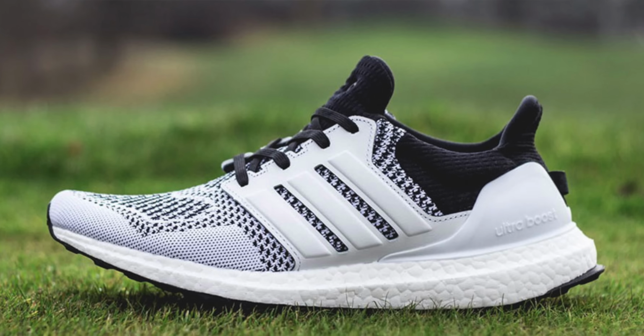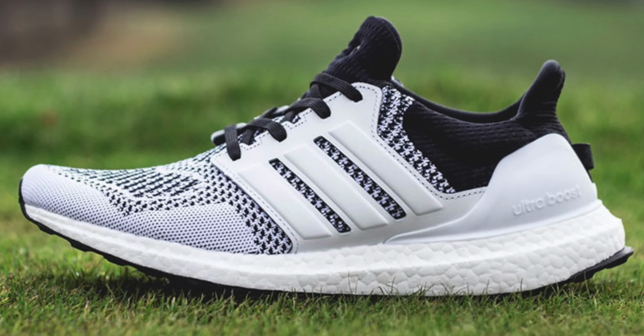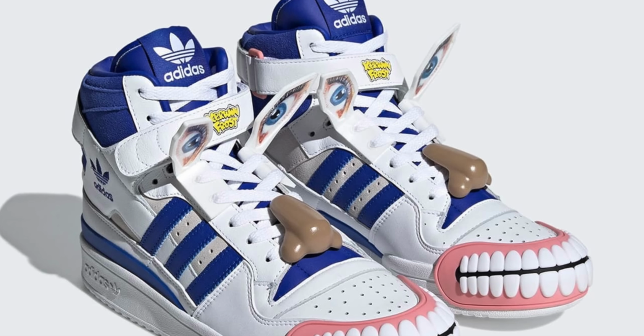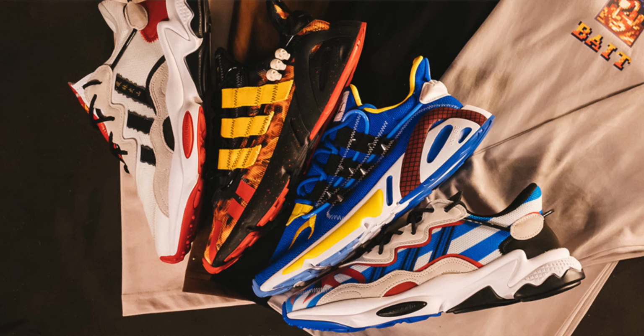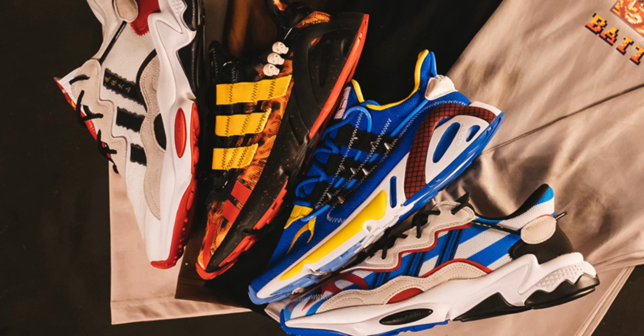Some noteworthy consortium releases through the years include the SNS Tea Time Ultra Boost that co-writer Kicks kicks himself for missing out on, and Curren$y's attention-grabbing Forum Highs. BAIT recently worked on Adidas consortium sneakers for other iconic pop culture brands like Street Fighter, solidifying their role as I would say a sort of intellectual property middleman that pitches collabs that you really never saw coming. And there's a reason for that.